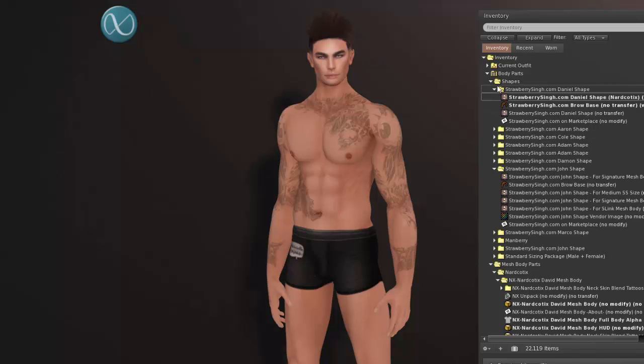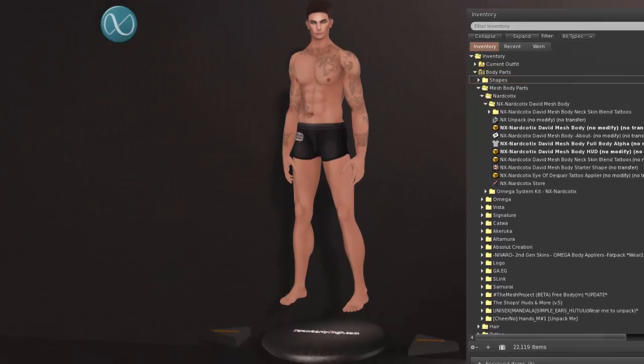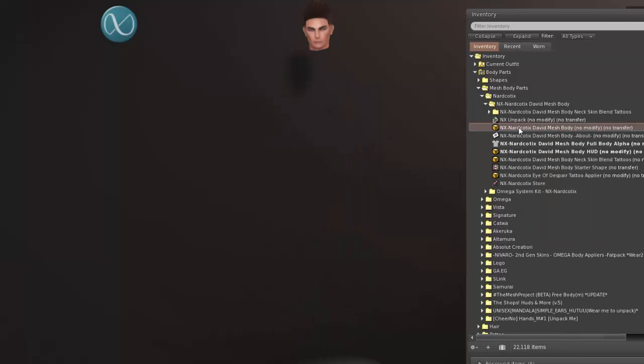Now with that 1750, I wanted to show you everything that came with it. First, the hands and the feet are attached to the body, okay? Just so you guys know that. So let me show you. So there's no separate hands and feet. So if I remove this body, you'll notice that everything is gone, okay? I know most other mesh bodies have hands and feet separate, but this one, they're all together.